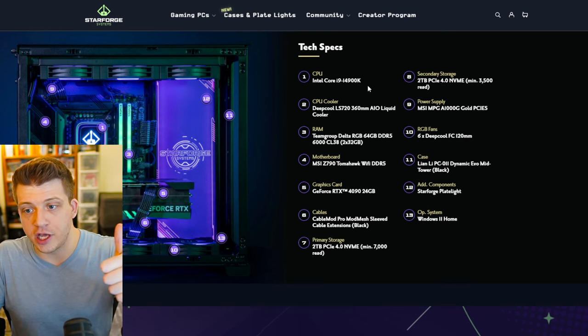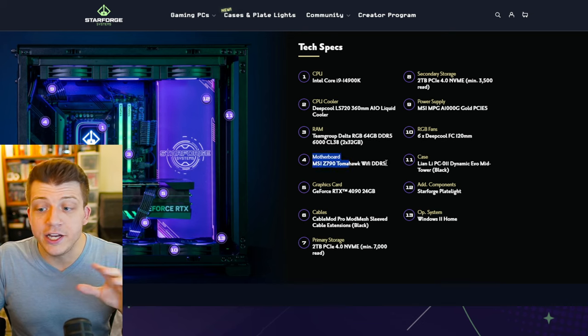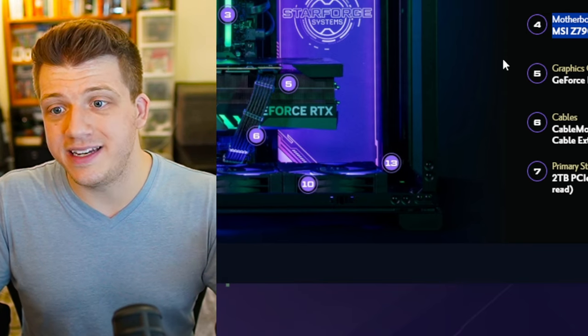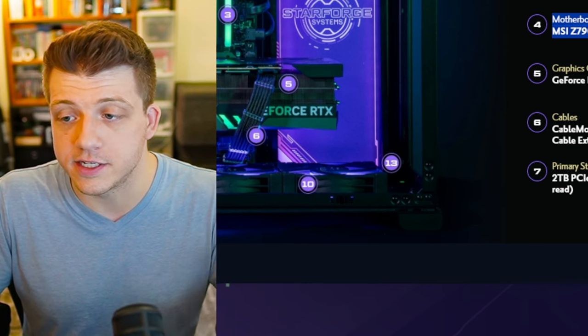So the latest generation Intel Core i9 processor, obviously the RTX 4090. I know the MSI Tomahawk is a high quality motherboard, so most of the important things are here. And the cable management is incredible. That is one thing that I think everyone who's ordered a Starforge system can agree on.